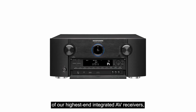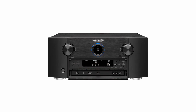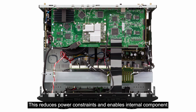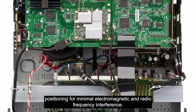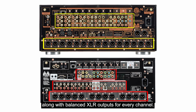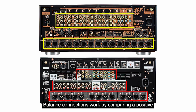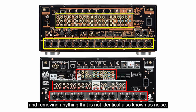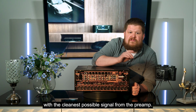Our two AV preamps adapt all of the qualities of our highest-end integrated AV receivers, but without the added demands of built-in amplification. This reduces power constraints and enables internal component positioning for minimal electromagnetic and radio frequency interference. Both units offer standard RCA outputs, along with balanced XLR outputs for every channel. Balanced connections work by comparing a positive and negative version of the signal and removing anything that is not identical, also known as noise. This means the amplifier is working with the cleanest possible signal from the preamp.